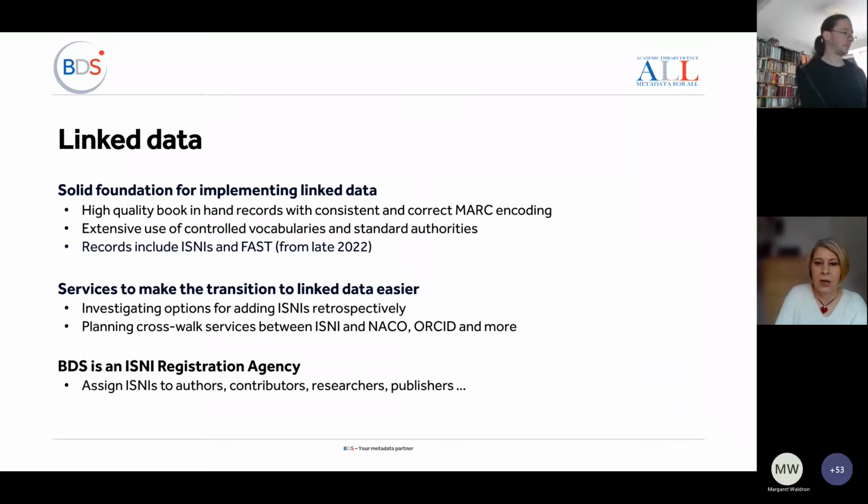We've worked with the British Library, who provided us with a correspondence file that linked authorities to ISNIs, and that enabled us to then match up on those authorities in our records and insert the ISNIs into our records. So we've already done that exercise at scale, so we know we can do it. And we're also planning crosswalk services between ISNIs and other identifiers, such as NACO identifiers or ORCIDs.